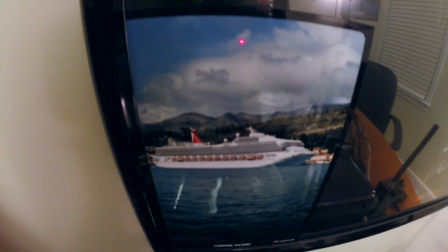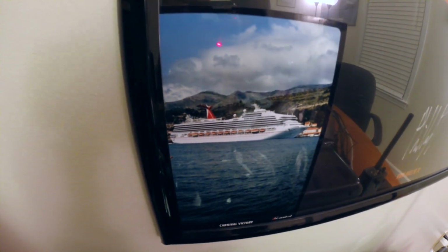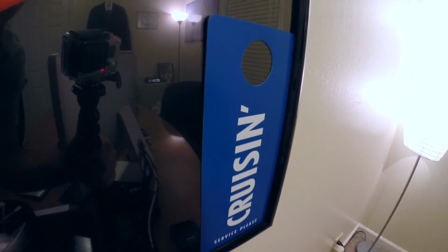You also notice the Carnival Victory on a postcard type thingy that we got on the Victory in April of this year, and this Carnival Cruising Service Please door hanger that just somehow ended up in my luggage. Somehow.